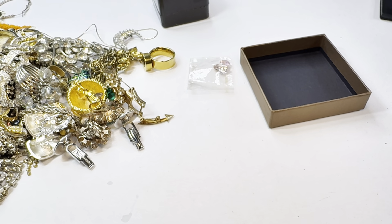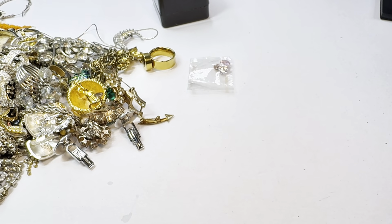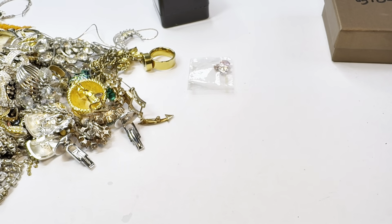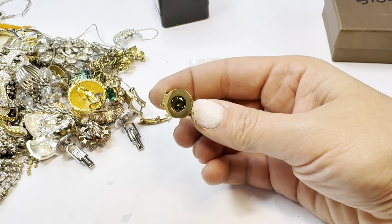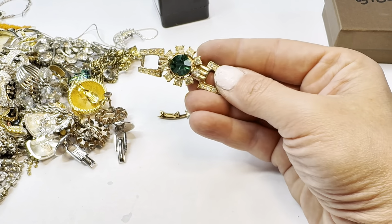All right, so that is the end of it. That's my haul that I got from my Detroit guy. I think it was pretty decent. Lots of nice vintage in this. I'm loving the one necklace. That's my favorite piece out of the whole thing. That and this ring. I love this ring. And I love the set.